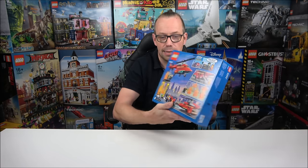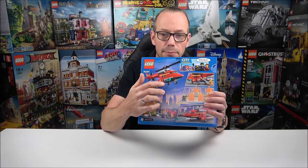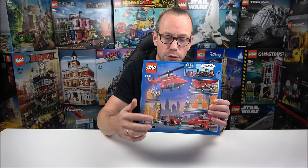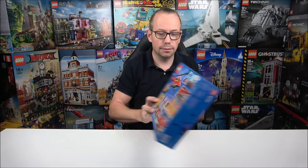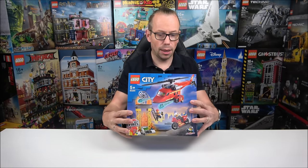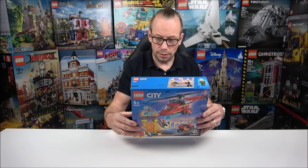I think it's a nice looking helicopter. We have new elements that can be fired up with this shooter and a motorcycle, and we have three minifigures, I think. And I think let's open it.